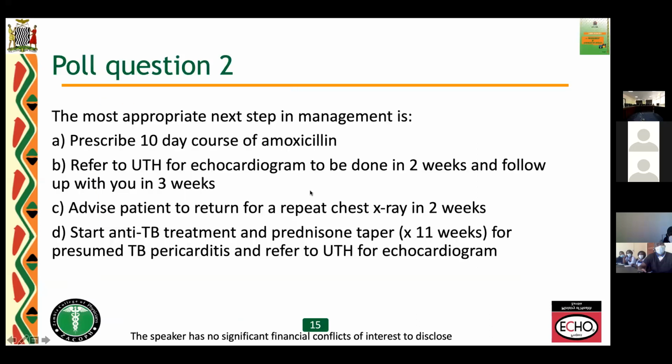So this is poll question number 2, and I'll hand it back to Dr. Filoshi. Based on that scenario, what would be your most appropriate next step?